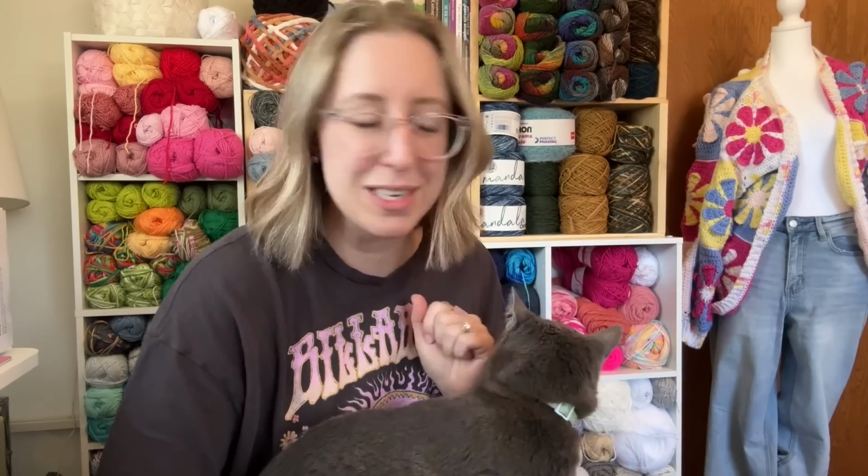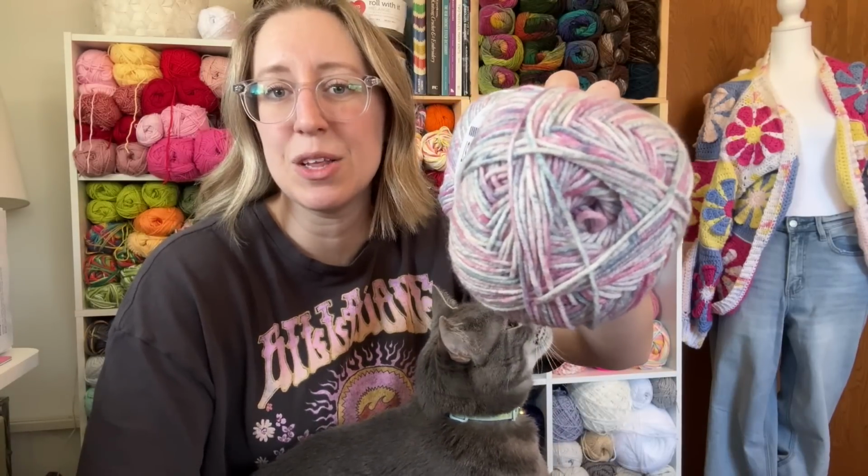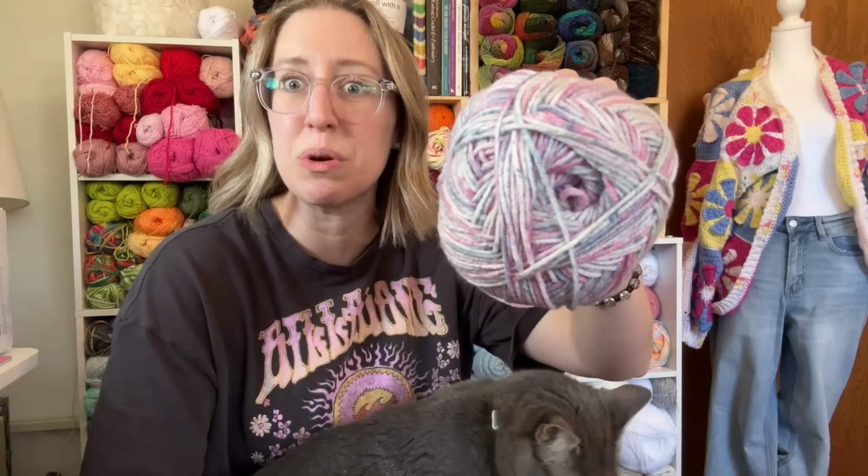But since then, I have slowly been accumulating piles and piles of Big Twist yarn, because what happened was I went to my local Joann's and I was specifically going to get one type of yarn that I use to make Christmas trees during the holiday season, because they had gotten restocked on that. So I was like, well, it's 30% off. I'm going to buy a bunch of it. And then I saw this yarn, and a little piece of my heart exploded with joy.